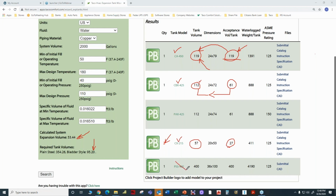And for today, I'm ignoring the plain steel tanks. I will point out, though, look at the size of the plain steel tank. It needs to be 400 gallons because the plain steel tank has a minimum volume requirement of 354 gallons. So whenever you talk about a plain steel tank, it's always dramatically larger than a bladder style tank.